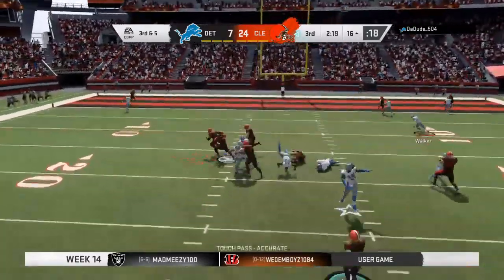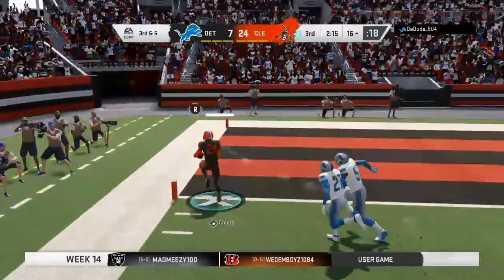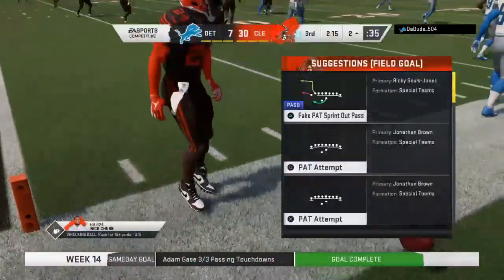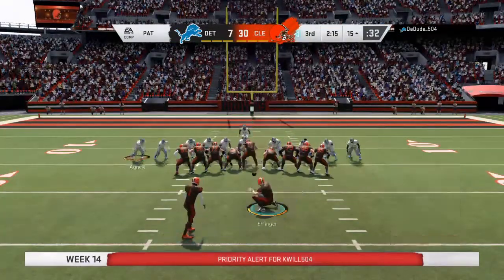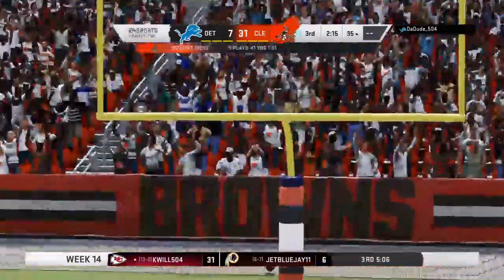Now Prescott. They set up the screen to Chubb. And he'll take it into the end zone for a Browns touchdown. 3 touchdown passes now for Dak Prescott. And the Browns are going to tack on to their advantage. There are several elements to a well-executed screen pass. This one resulted in a touchdown. It had all of those elements.